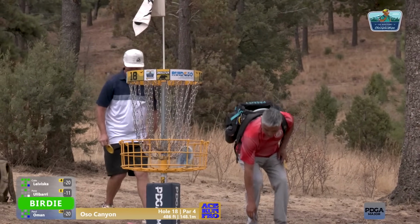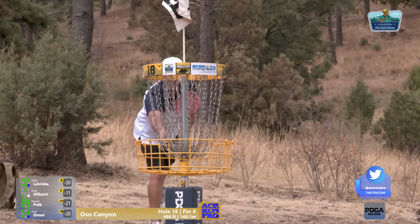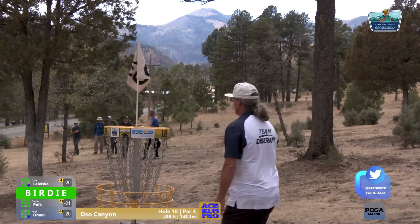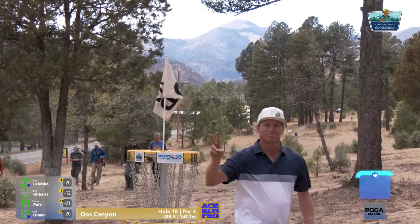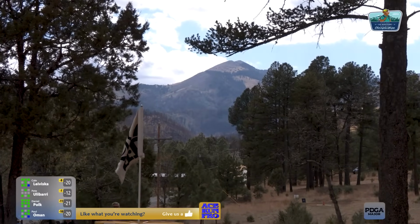Three guys at 20 under. Well, Paul's 21 now. Eagle didn't get a run back. Strong finish for the lead card. Enjoy this beautiful scenery here at Oso Canyon.